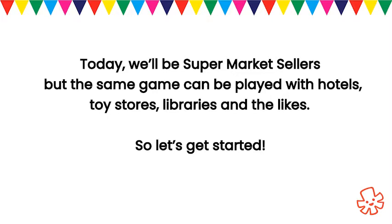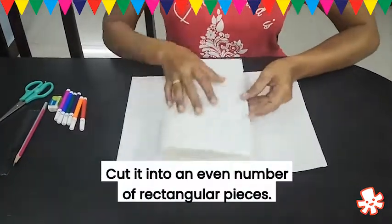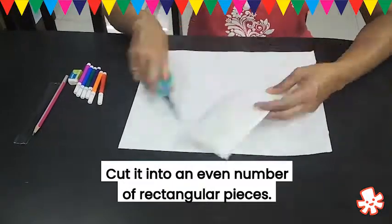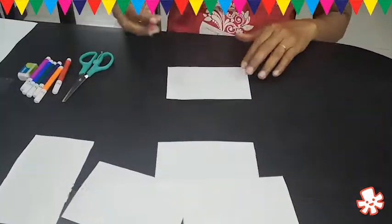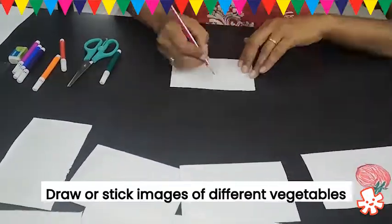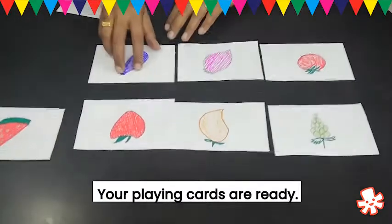So let's get started. Take an A4 size paper or cardboard. Cut it into an even number of rectangular pieces. Make sure they are all of the same size. Draw or stick images of different vegetables and fruits on the cards and name them. Your playing cards are now ready.